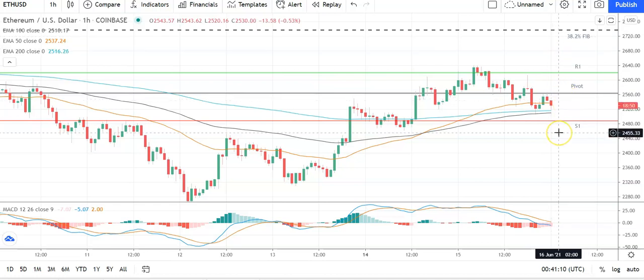Failure to move through the pivot will bring the first major support level at 2487 into play. Barring an extended sell-off on the day, Ethereum should avoid sub 2400 levels. Second major support level at 2430 should limit the downside.